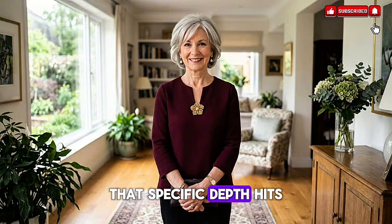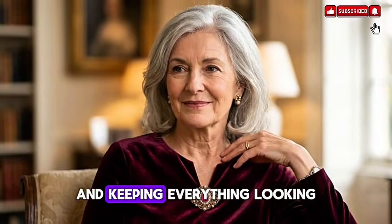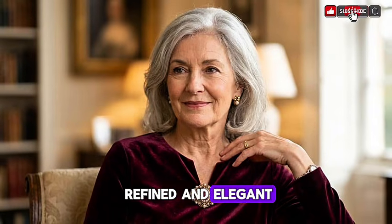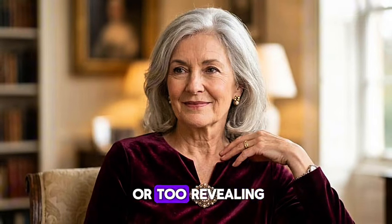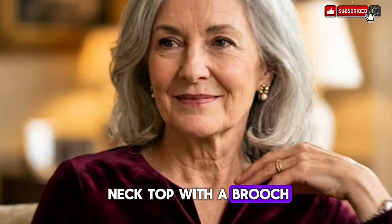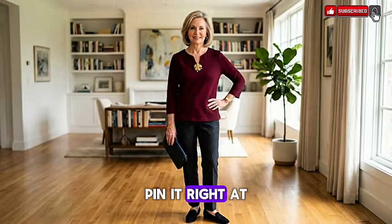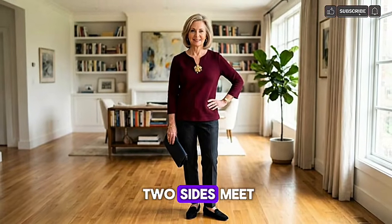That specific depth hits the sweet spot between showing enough skin to elongate the neck and keeping everything looking refined and elegant, rather than too casual or too revealing. Now here's the part that makes this hack truly special. Pair that shallow V-neck top with a brooch. Not a necklace this time. A brooch. Pin it right at the center point of the V where the two sides meet.